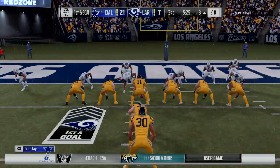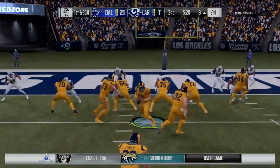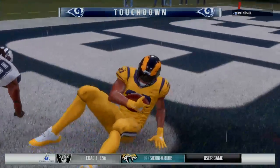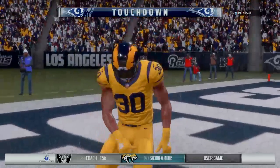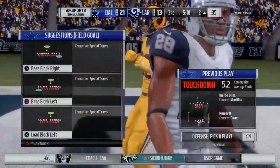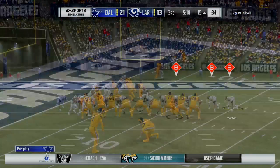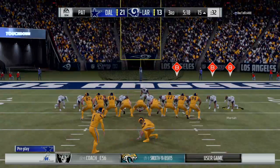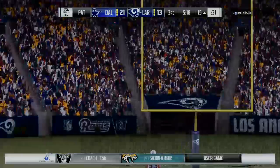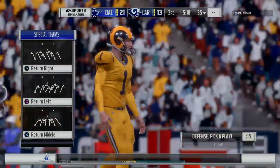Let's go. Good chip. They'll try to run it. This is Connor. And he is into the end zone. Touchdown, Los Angeles. A great play there. A 3-yard touchdown run. And the Rams are able to get back within a touchdown. Lambeau to add on the extra point. Oh, and it's no good. He tugged it wide left. And that will keep our score right where it is.